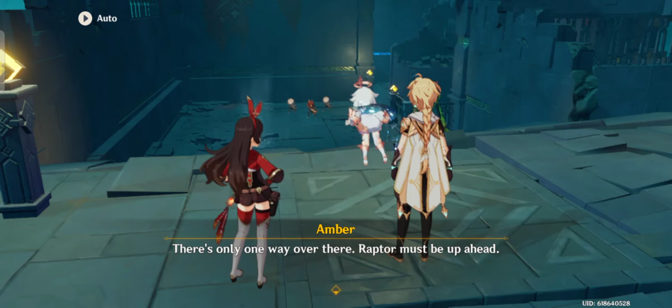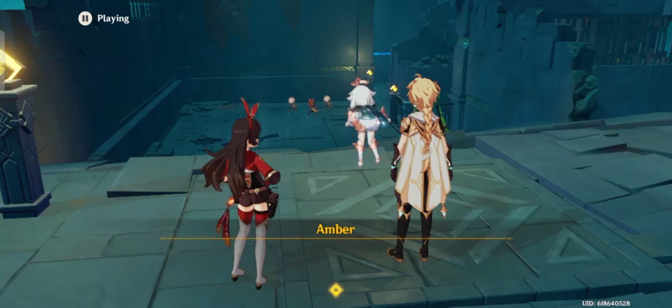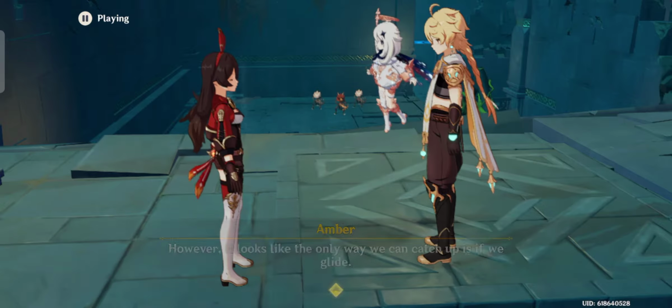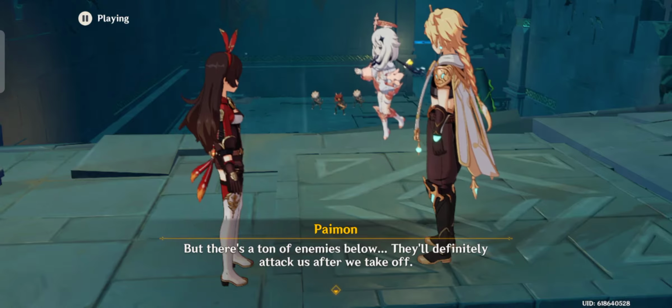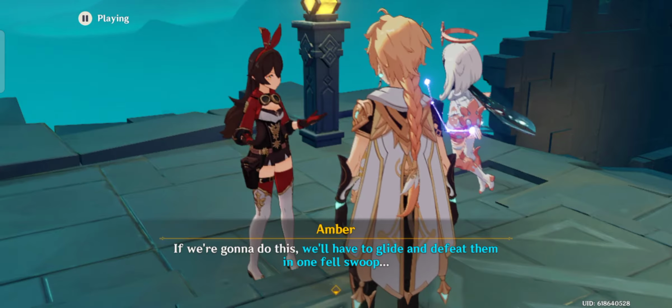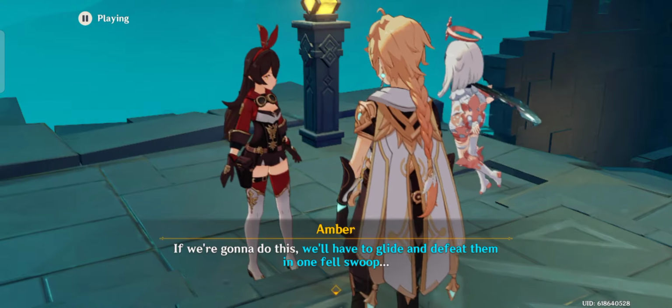There's only one way over there. Raptor must be up ahead. However, it looks like the only way we can catch up is if we glide. But there's a ton of enemies below. They'll definitely attack us after we take off. If we're gonna do this, we'll have to glide and defeat them in one fell swoop.